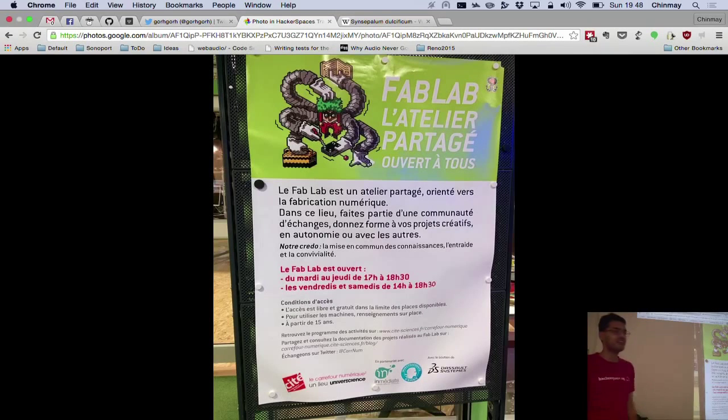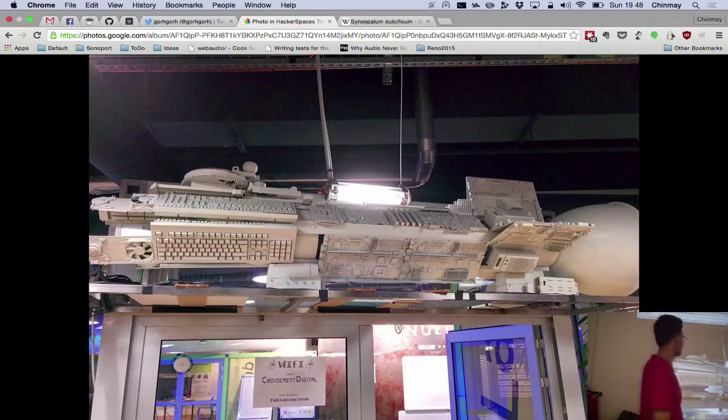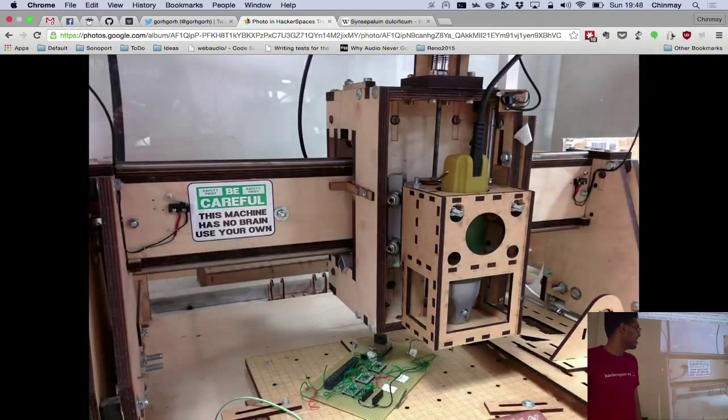Yeah, if you get French, this is exactly what the Fab Lab does. Otherwise, never mind. And then this was like a spaceship, made of keyboards. And I think this is like an old bowl or something. Wow. I know, right? Crazy. They had an LT maker. This was really funny.